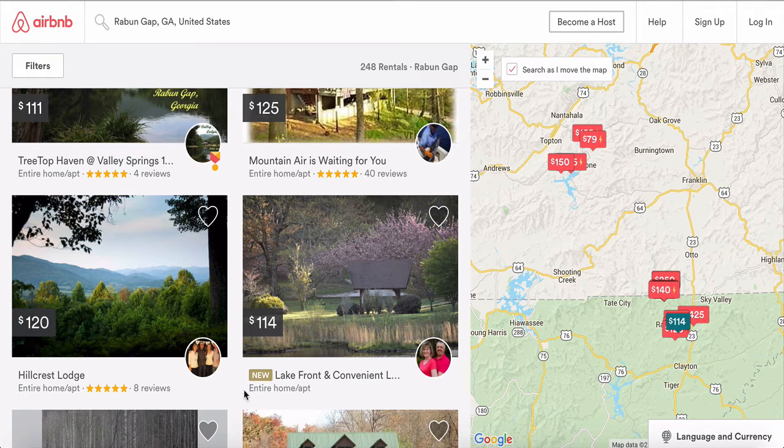Well, that's because his listing is new. So what Airbnb does is they bump new listings to the top of the search results, because they want to help new hosts get a little momentum. Imagine if they didn't do that, it's really hard to get some traction if you're just starting out and you're competing against all these experienced hosts who have probably better listings and more reviews. And so Airbnb really is trying to help new hosts gain some momentum by showing their listings on the first page of the search results.